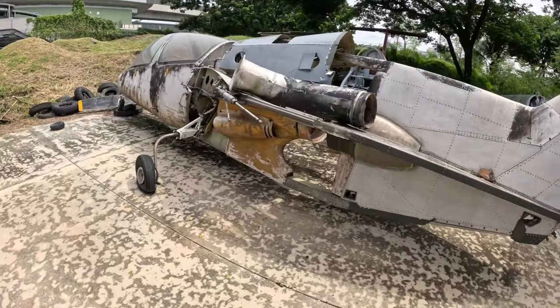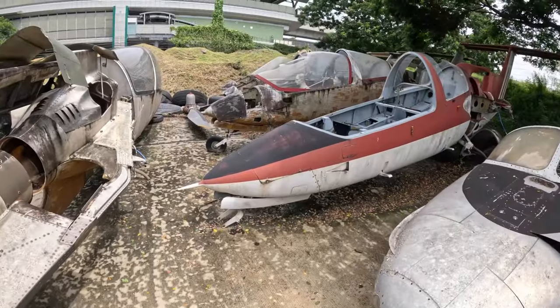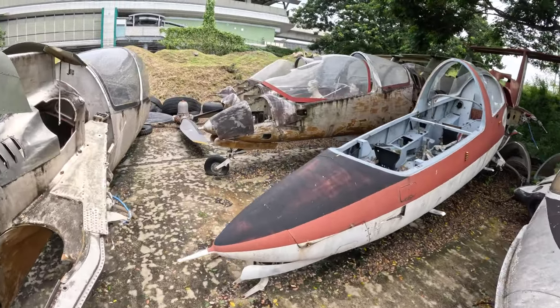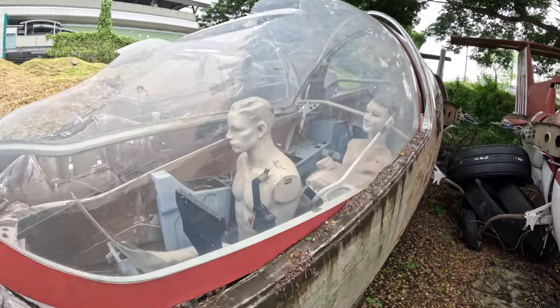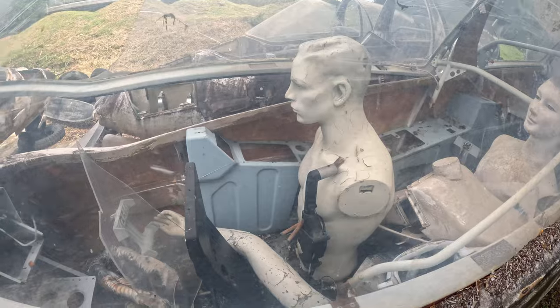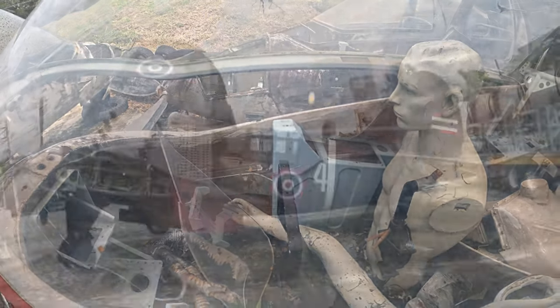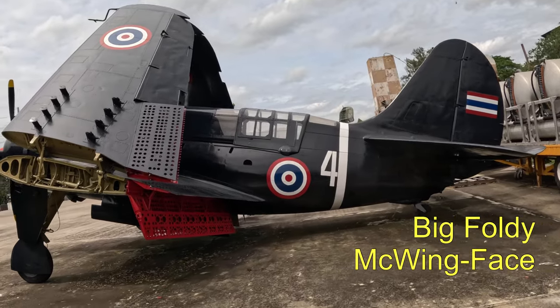Oop, a fan on this one's busted. These boys are all a bit damaged. They have a bit of a condition. The people flying them don't look too good either. Mate, your arms sort of come off. It's down, mate, look at me. Look at your arm. Another big beastie beast.